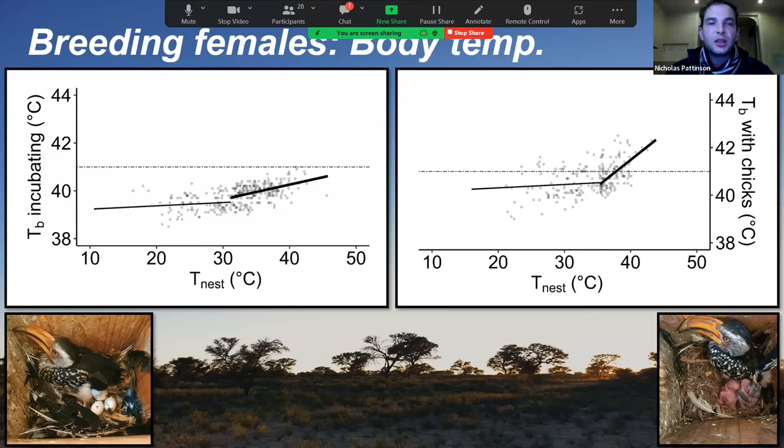So you can see that when the females are incubating, they manage to keep their body temperatures down, which I find really fascinating. And that's regardless of the air temperature. So they're keeping their body temperature in some instances very far below the air temperature inside of the nest box. And that's essentially, I think, to keep the eggs cool, which I think is really remarkable.